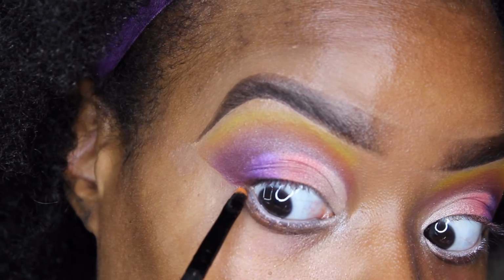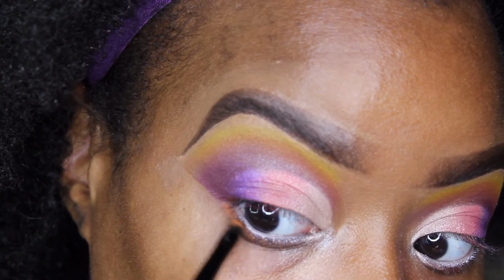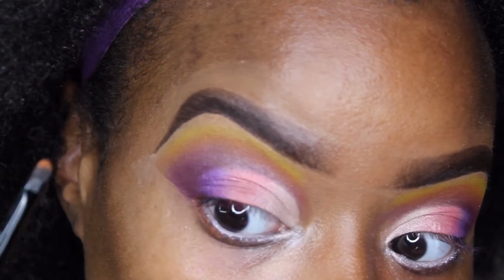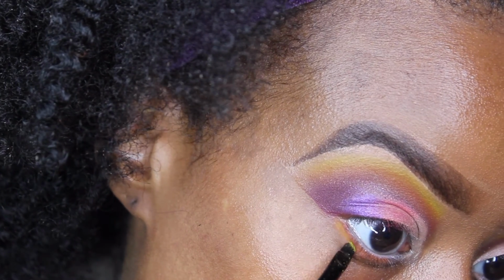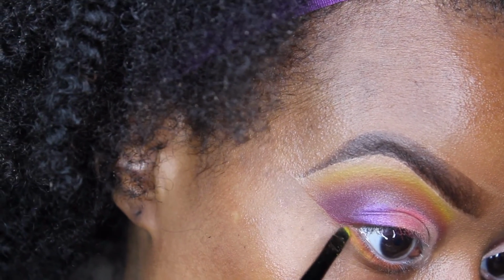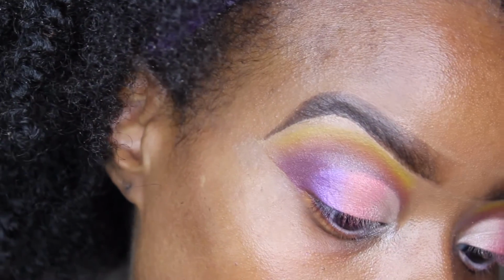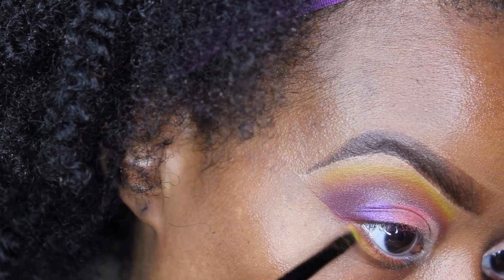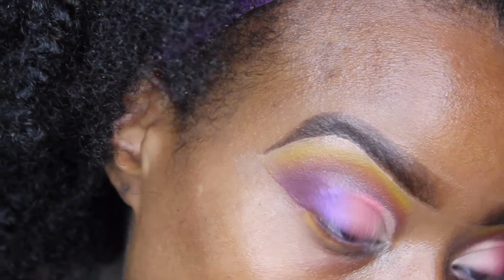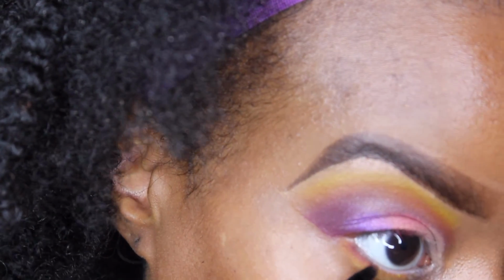I'm pretty much done with the top, so I remove the tape, and then I just kind of replicate the colors from the top down underneath my lower lash line, starting with the orange, that's the tangerine in the Watch Me Blush palette, then moving on to the yellow in the Box of Crayons palette, and then finally adding a very thin line just at the waterline of the purple from the Box of Crayons palette.